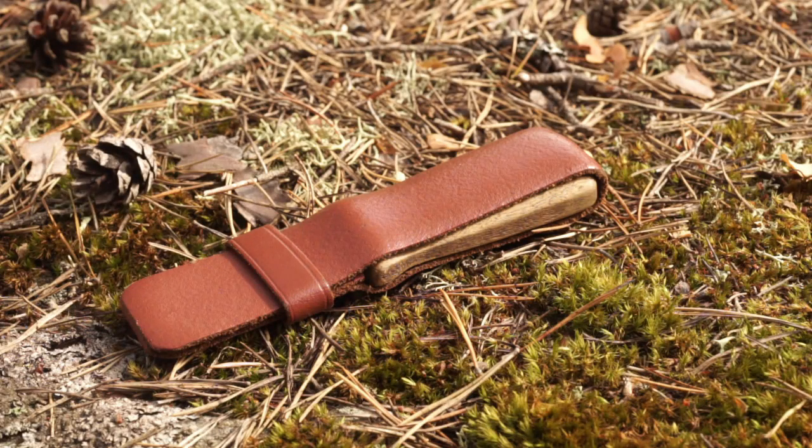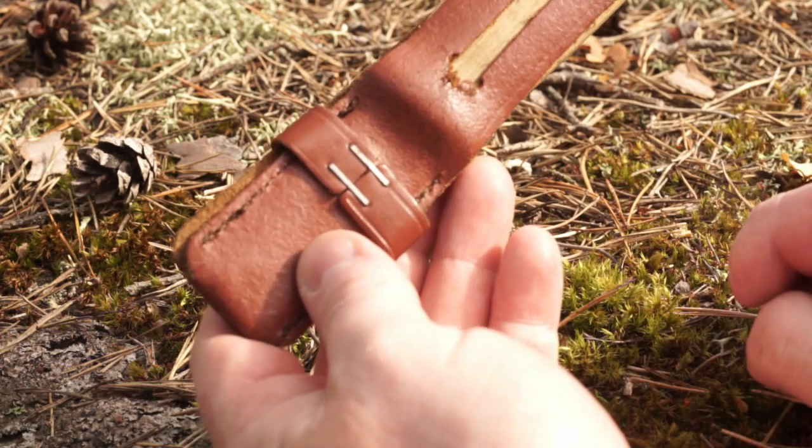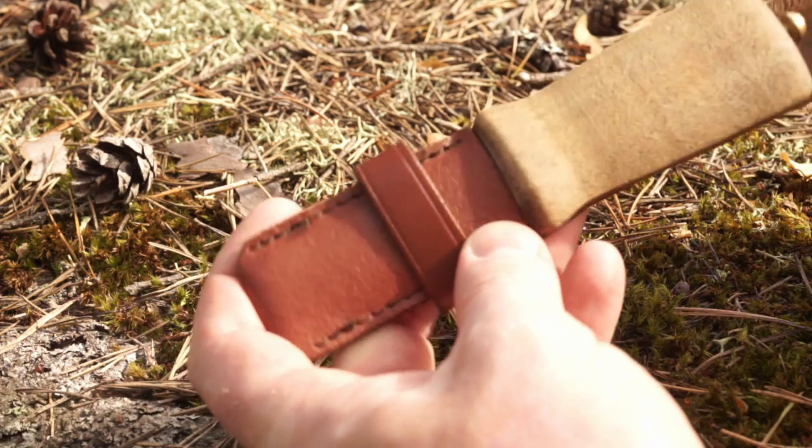I really have to say that I like this little knife. It's really not that special, but for me it is. I got this knife maybe 20 years ago, something like that, for Christmas, and it's been with me on many trips. The sheath, as you can see, is actually worn out. The sheath itself is not really that good of quality.